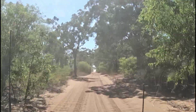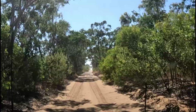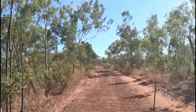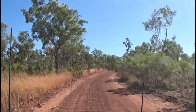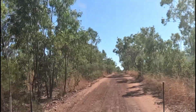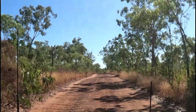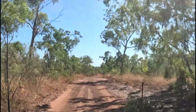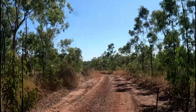Really dense bush through here, and sandy tracks. So just when we thought we were in for nice sandy tracks, it's turned again. It's rocky and it's full of corrugations. This is quite horrific, this one. There's 20 k's up to McGowan's and Honeymoon. Bone rattling. Nearly there, 2 kilometres.